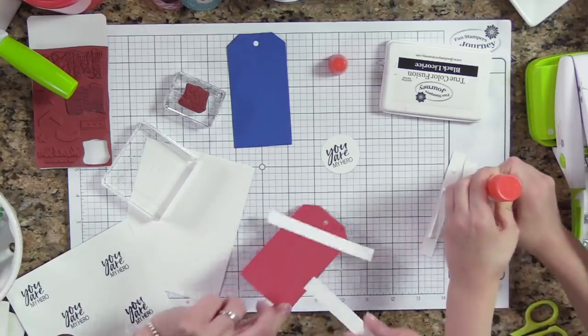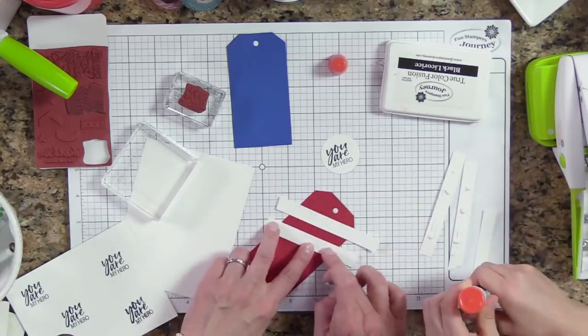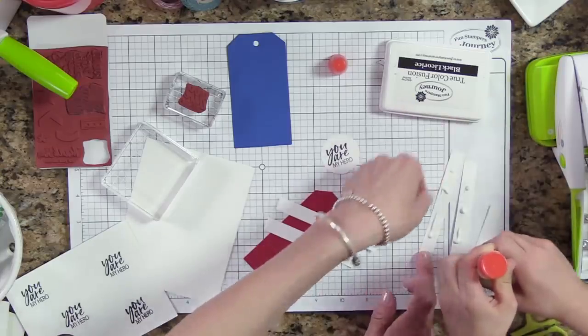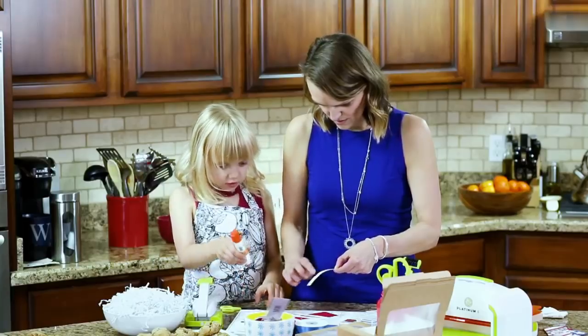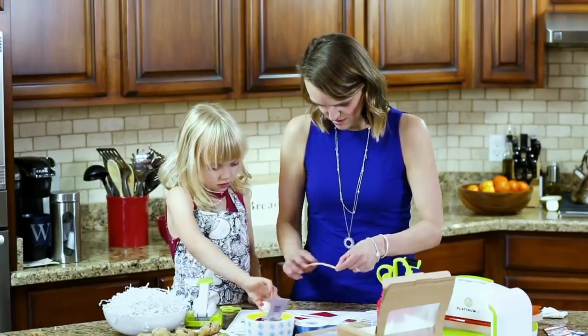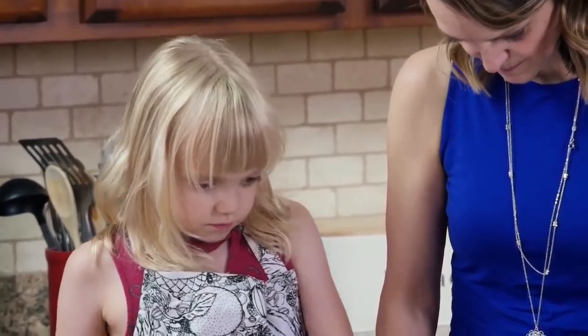Okay. Now we have them nice and parallel. Oh! What happened? It almost fell. I don't even know if we need the 5th stripe. Let's see. Oopsie, it almost came off. Okay, you're making a big old mess, girl. Oopsie. Yes, I am. Can you put the lid back on the glue for me, please?